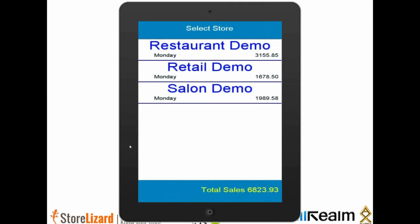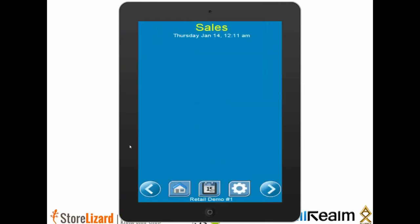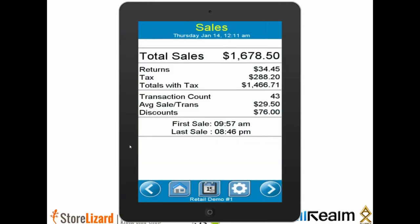In a multi-site environment, let's say that you have an operator with 3 stores, whether they're all RMS or different point-of-sale applications at different stores, the first screen the user is presented with is the total sales for the day for each of the stores. So if a user wants to take a look at their retail store to see how they're doing, they just select a store that they want to work with. And the system now is providing real-time information from that store. The first report is a sales report, and you'll notice that we have left and right buttons, which can be very convenient, but you can also swipe across the screen.